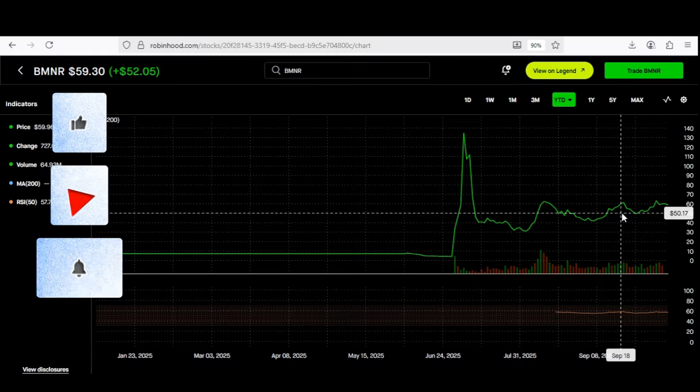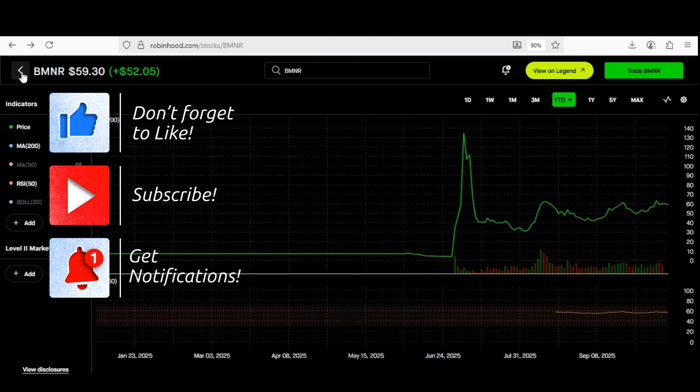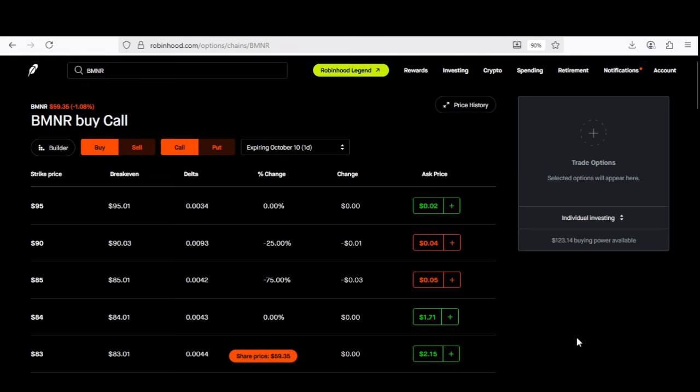So how are we going to use this information in order to trade this particular stock and go ahead and make consistent income? So for that, let's go ahead. We're going to go back to the stock. Now we're going to scroll down and we're going to hit trade BMNR options here in order for us to go ahead and open up the options chain.